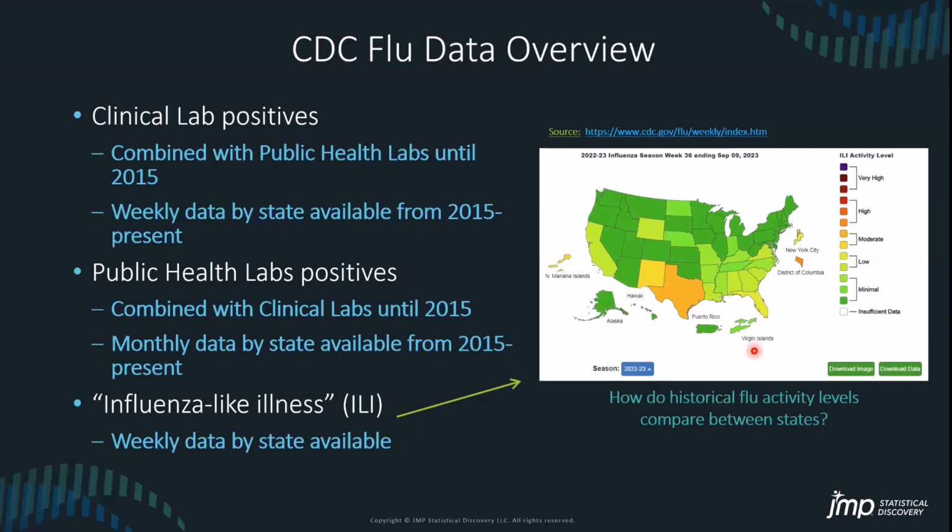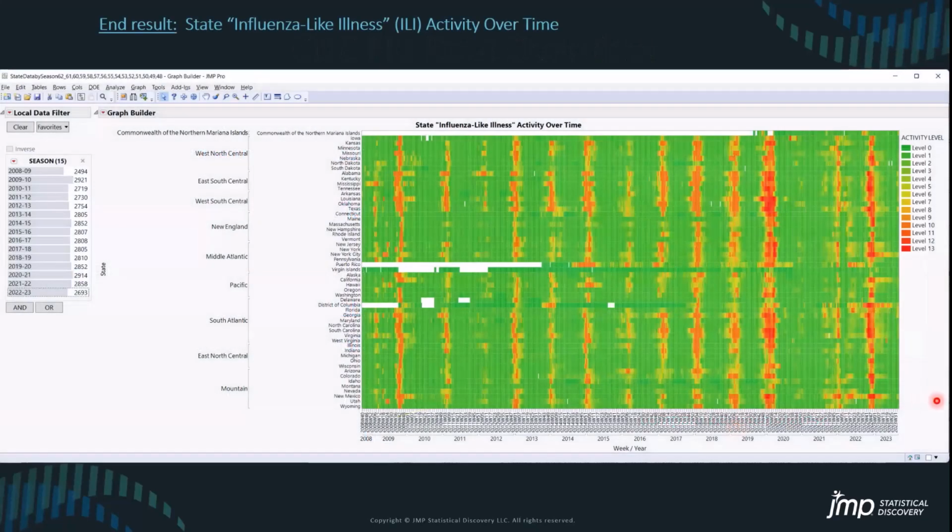So that's what I did for this first example. What I want to find is, how do historical flu activity levels compare between the states? We can look at all of that at once and not necessarily have to toggle between weeks. So the result of that, I wanted to look kind of like this.